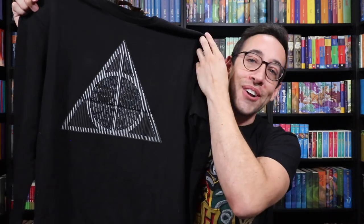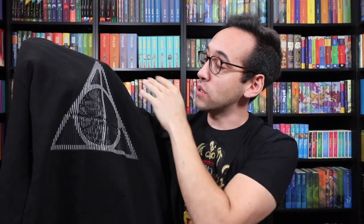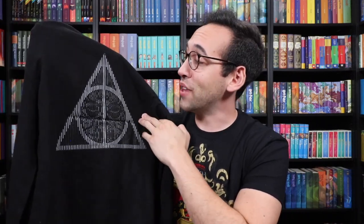All right, so the final item, the apparel item, you Dark Arts fans, this I thought was just so incredibly cool. I want to wear this at the Wizarding World of Harry Potter during the Halloween season. So I'm actually hoping for a cooler night when I go down there sometime in October so that I can wear this Deathly Hallows shirt with a Death Eater inside of the Deathly Hallows. Is that so cool? And then it's just a basic black crew neck.